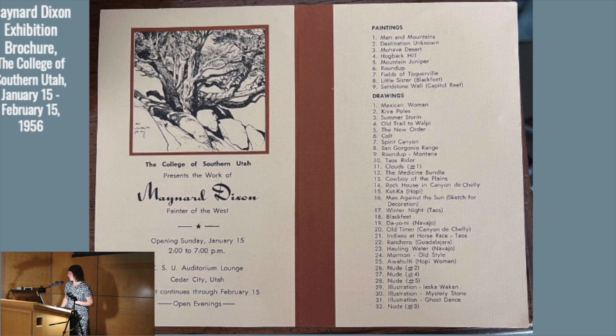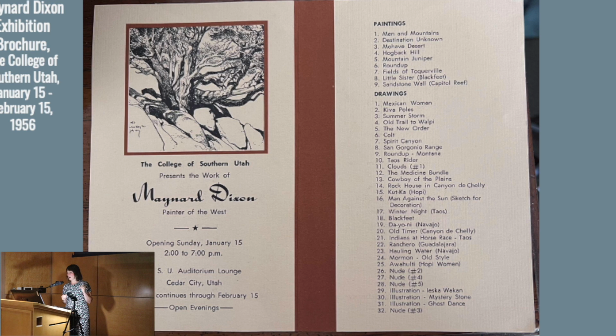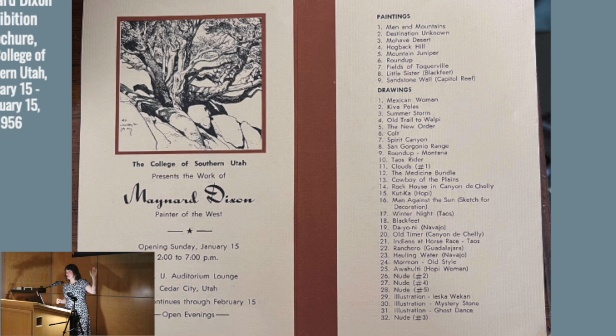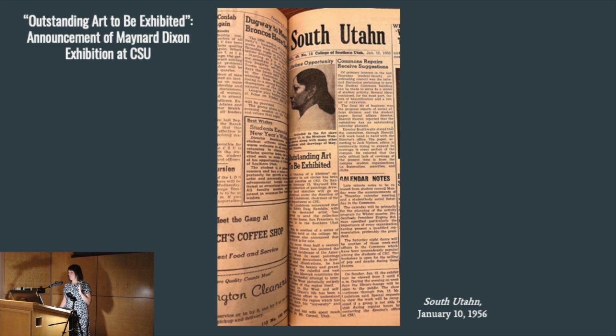Here are some of the pieces that were featured. And this one is not at the Power Company or the Art Committee. This is specifically at the College of Southern Utah. So note some of the names might be familiar to you, especially some of the paintings. So the only thing that we have at SUU is this.